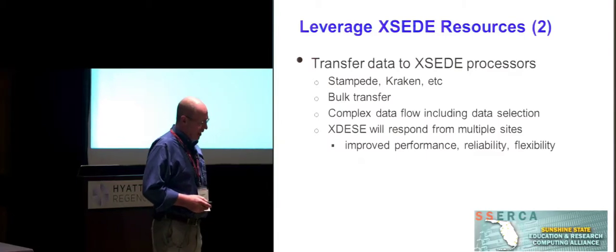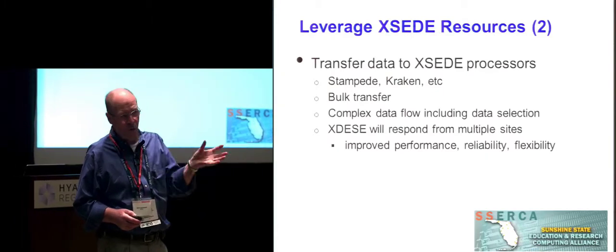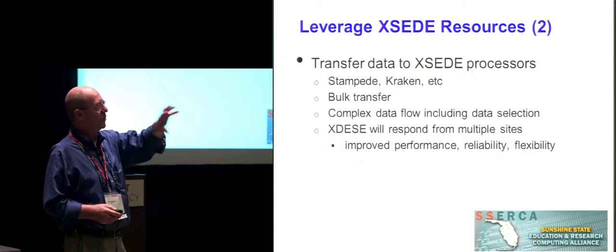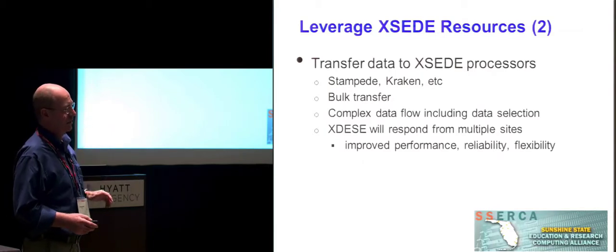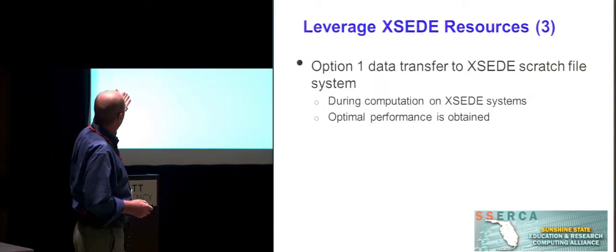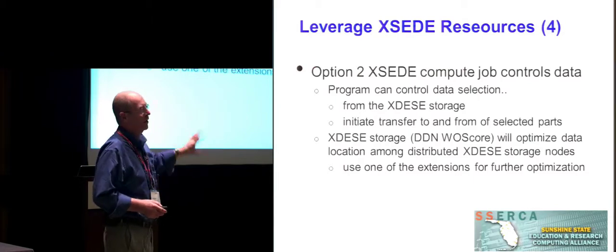And the data could be moved with tools like Globus Online, but you could also just let WOS do it itself depending on the researcher's planning. And that flexibility, that there are multiple ways for people to figure out whatever their workflow is, would make this system, or does make this system, a very desirable one. So this is one of the things that we were saying. You can transfer the file very fast and get optimal performance, or you can just let XSEDE do it, and DDN WOS core will then figure it out itself.